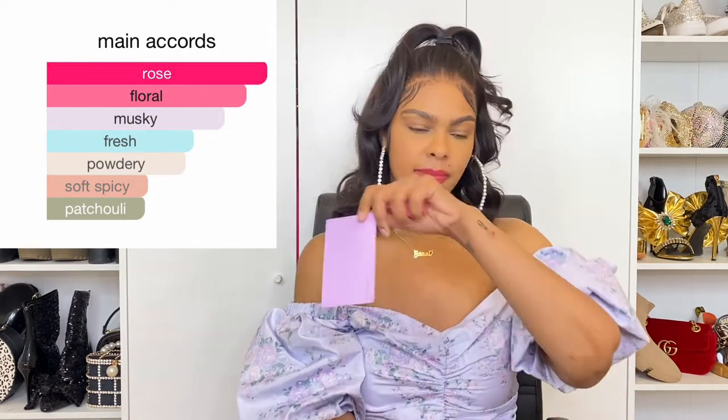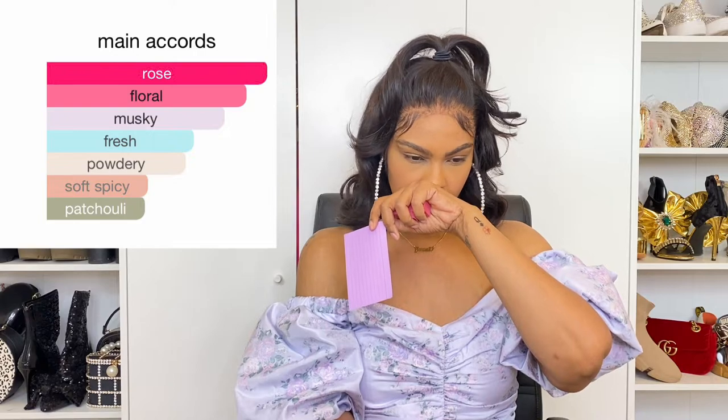Let me smell it on my skin. I don't smell peach. I can smell the floral and the musk. So let's see. The top notes are pink pepper and bergamot. The middle notes are rose and musk, and that's what I smell most. And then the base notes are woodsy, patchouli, and amber. Now, again, I do not know the longevity of this. But what I will say is that the original has great longevity, and I really don't see why this would be any different as far as longevity is concerned.